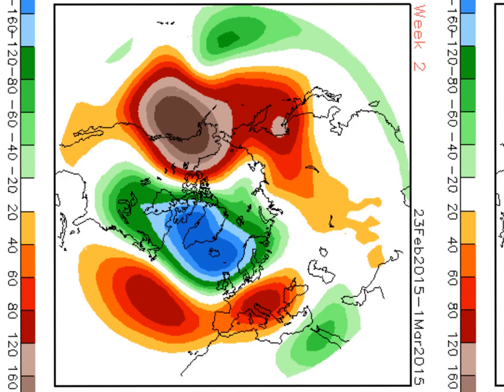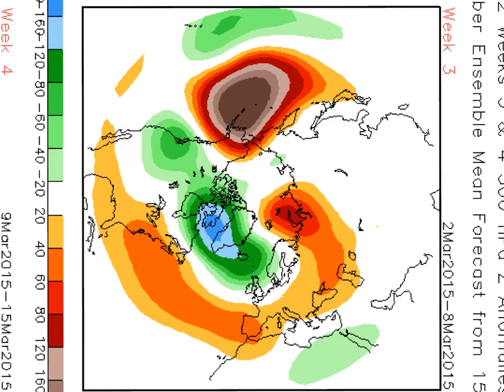Week 2 looking like this, still got the higher than normal heights down to the south, lower than normal towards the north, but here is that jet strengthened across the UK, so certainly showing us that unsettled weather developing. The CFS seeing that too. Starting off from a good place then, with the CFS in agreement with other models.